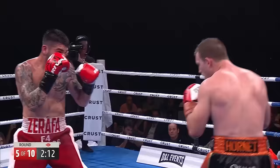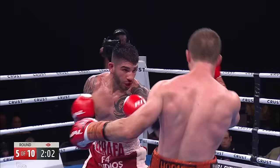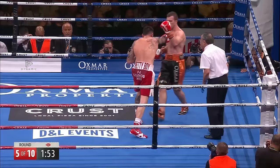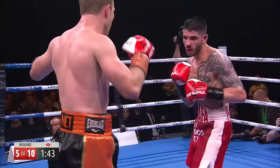Jab working beautifully. Is that unorthodox Jeff Horn, the way he moves? Jabs again. Interestingly, there's no jab from Michael Zerafa. You'd think Zerafa would try to get it out there, get the jab going, set the right hand. That's what the corner are telling him. He's just struggling to time this more energetic version of Jeff Horn, who was able to do that with such authority at stages in Bendigo.